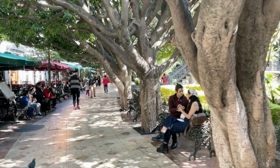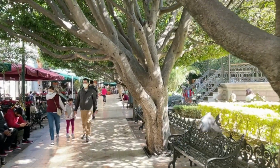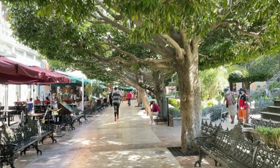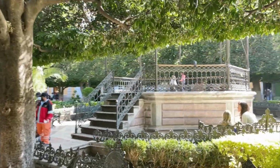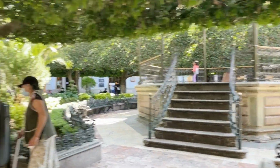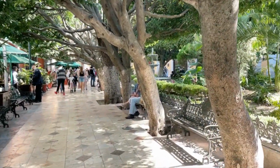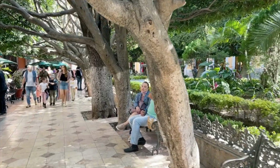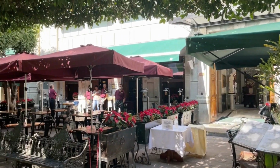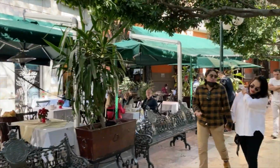This is Jardin de la Union. It is a beautiful garden. It's made in a French style. There are all these really low-hanging trees. If you're tall, make sure you duck. There's a gazebo here where the kids like to play. Of course, like all plazas, there's a fountain, which I'll show you momentarily. And it's right over here. And this Jardin has restaurants that line it. All of these are restaurants that at night are fully packed with mariachi bands that play all along this area.